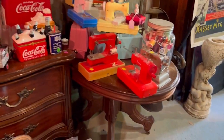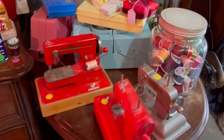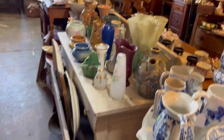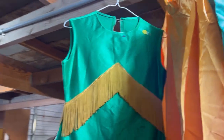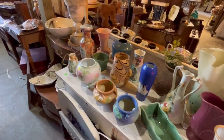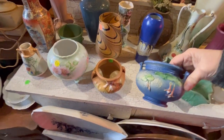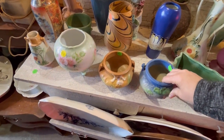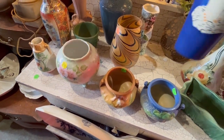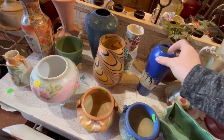Oh, look at all the sewing machines. I have a collection of sewing machines. Some Roseville. Is that $65? Oh, that's heavy. Oh my, that's heavy. What is that? Penguin base? That's pretty heavy.